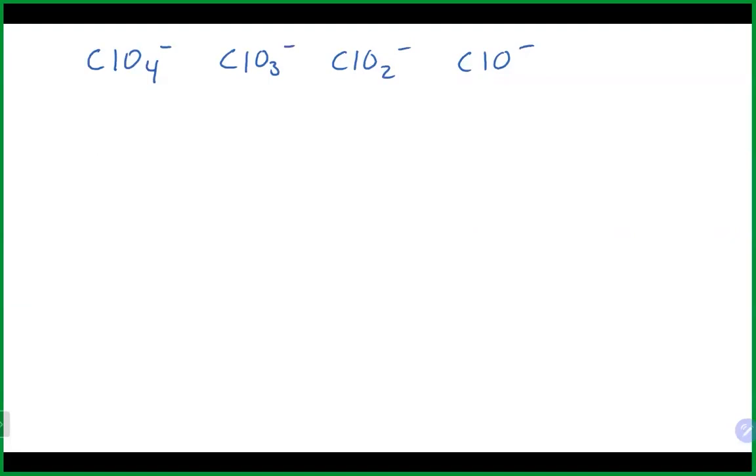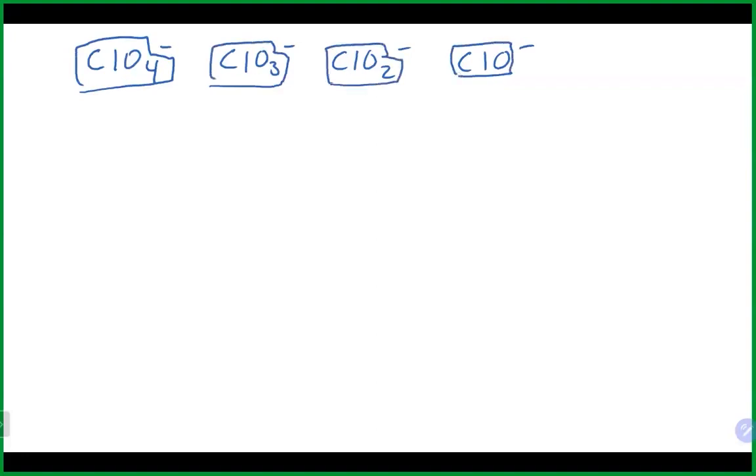So all these guys, all -1s. So in a group of 4, what you could do is the same thing. You break it up by 2s. So if we go to the right-hand side, those are the ones that have the least number of oxygens in that group of 4, and they should end in ite, right? Because the least number of oxygens should end in ite. So this would be chlorite.